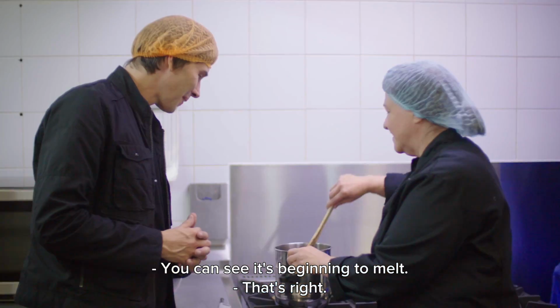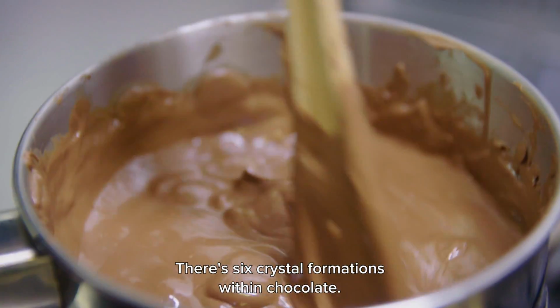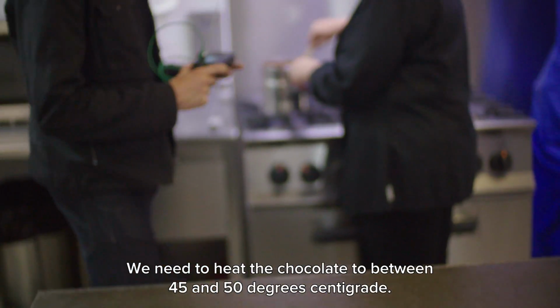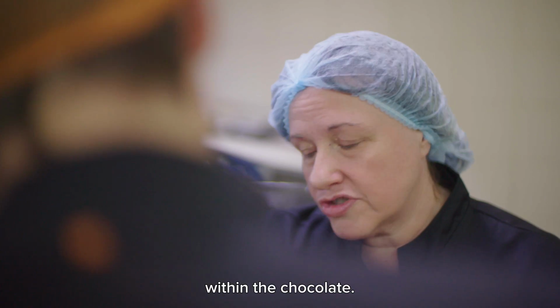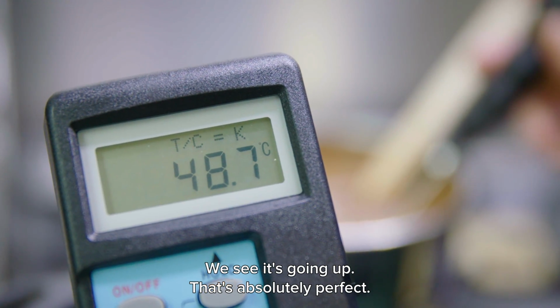You can see that it's all beginning to melt now. That's right. There's actually 6 crystal formations within the chocolate. Each one has its own melting point. If you'd like to pass me the thermometer, you heat the chocolate between 45 and 50 degrees centigrade. What this does is melt out all the different crystalline structures within the chocolate. So we see it's going up, and that's absolutely perfect.